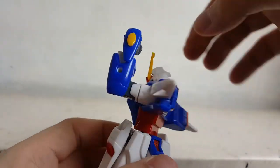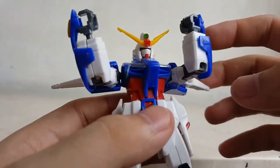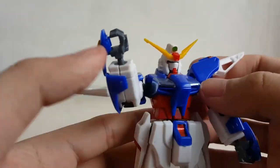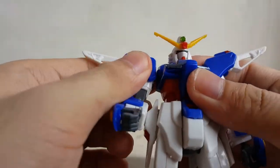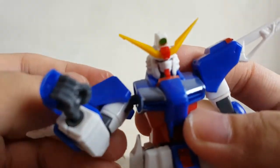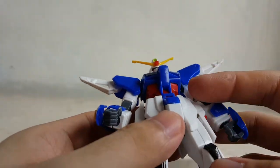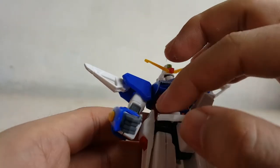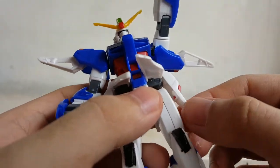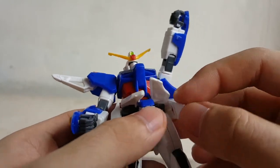There is a ball joint on each side of the torso that connects with the arm, so it can go up and down on the ball joint. And it rotates 360 degrees on the bent joint. The front skirts can move separately and the side skirt is on a hinge, so it can go out and rotate. And speaking of the back skirt, it is stationary though.